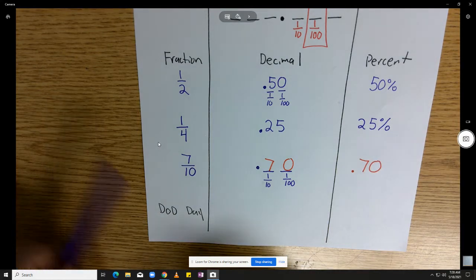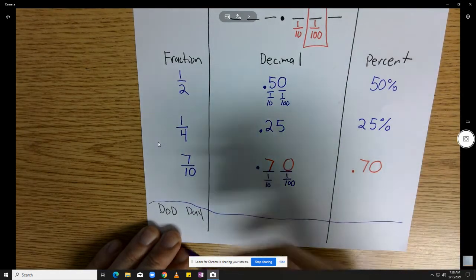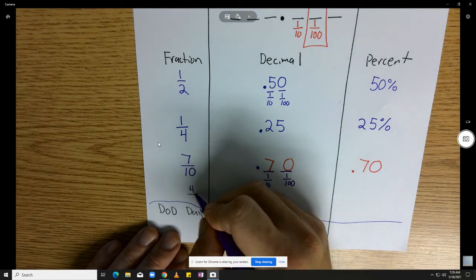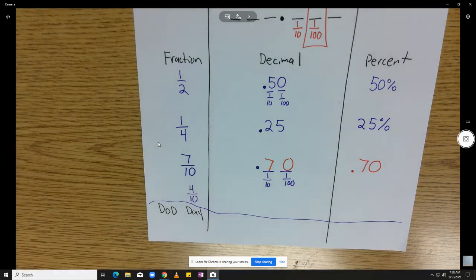Okay? All right, I want you guys to try one. What if we had 4/10? Can you write that as a decimal and a percent?